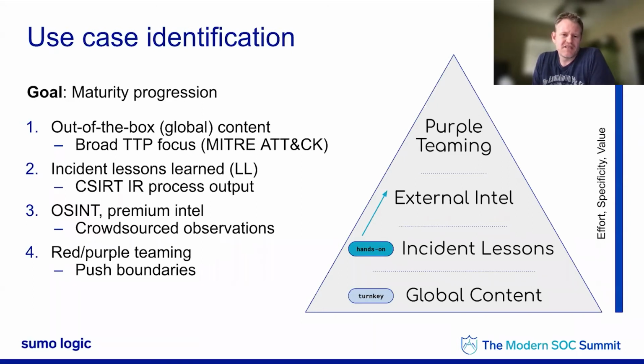Sumo Logic's content team produces a tremendous amount of rules that are geared towards the MITRE ATT&CK framework. This is basically a standard framework and a threat management process that provides a taxonomy as well as an enumeration of attacker tactics and techniques. Tactics are high-level groupings of the general steps that an attacker takes as they carry out their intrusions on a network. And the techniques are the more specific methods that they use to carry out those tactics.